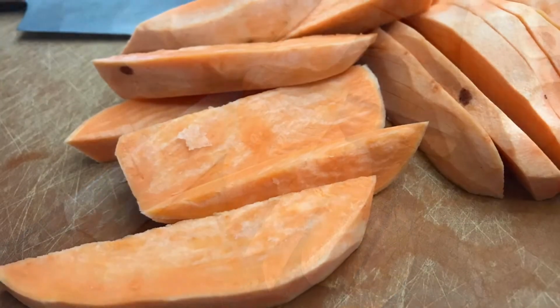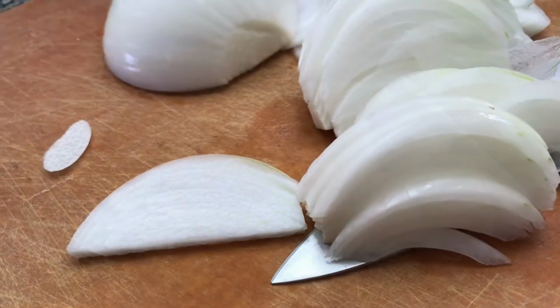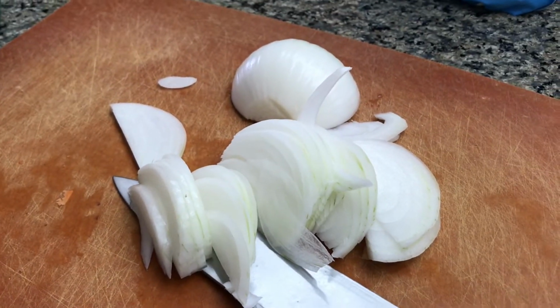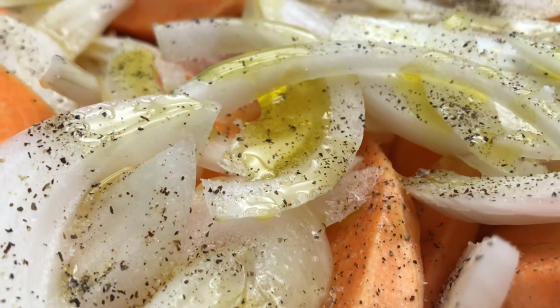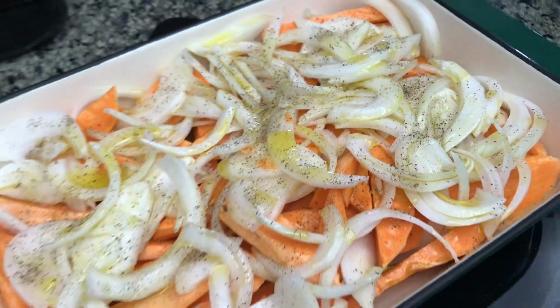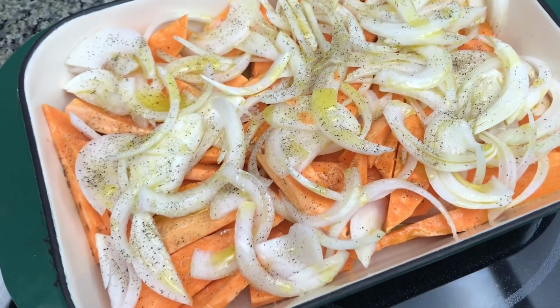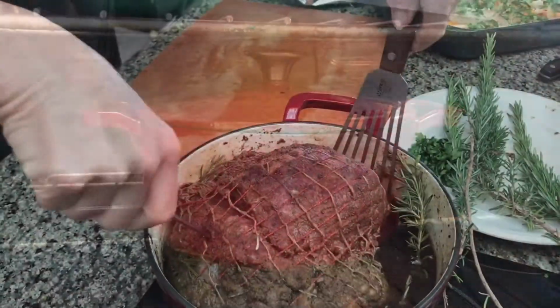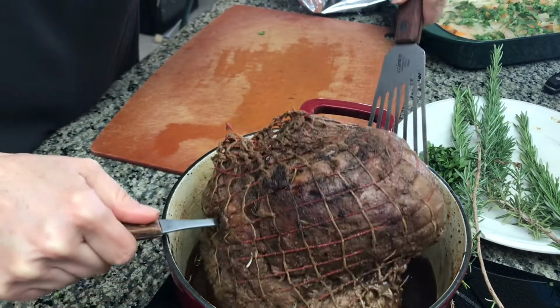1 pound bag of sweet potatoes is only $1. A bag of sweet onions containing 3 onions is also $1. And in this recipe, we only need 1 onion, which is about 30 cents. Set the cut potatoes in a baking pan, cover them with sliced onions, sprinkle them with a little bit of salt and pepper and olive oil, and set them to bake on 350 for about 45 minutes.